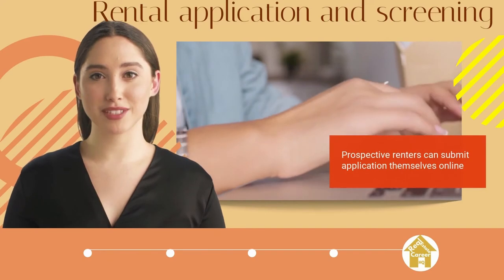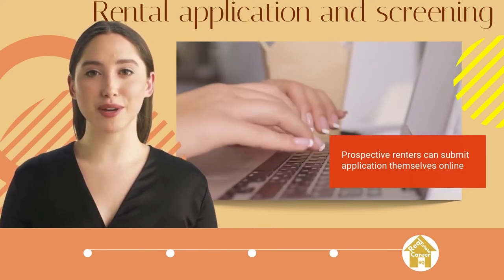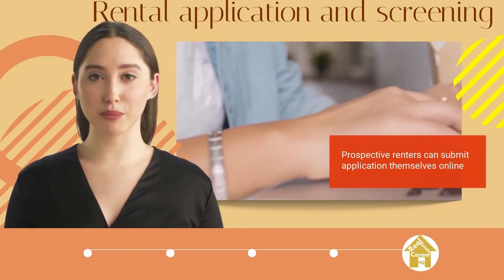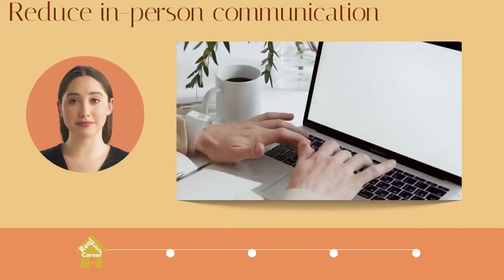Some of these property management software often have screening tools. In just a few clicks, it helps you run a credit check, criminal background check, and eviction history report. This can give you all the information you need to make a well-informed decision about who to approve for tenancy.